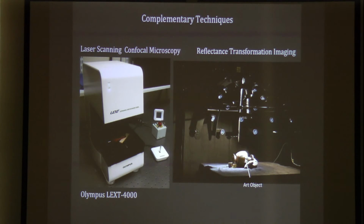I already told you we were up and running with RTI within our lab, but we also had access via some great colleagues over at WPI to the use of a laser scanning confocal microscope. So you're getting pretty familiar with all the pros and cons of RTI today. Laser scanning confocal microscopy, I think, although it's more of a quantitative technique, whereas RTI is more of an image-based technique, laser scanning, one of the big limitations certainly for this project is just the setup.